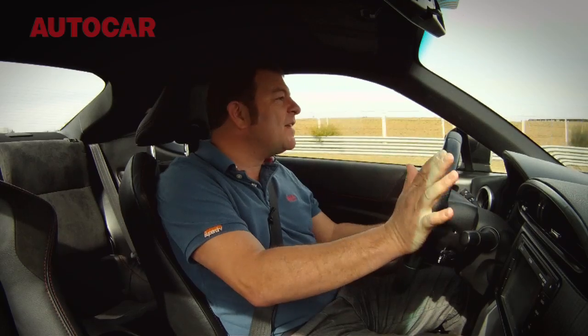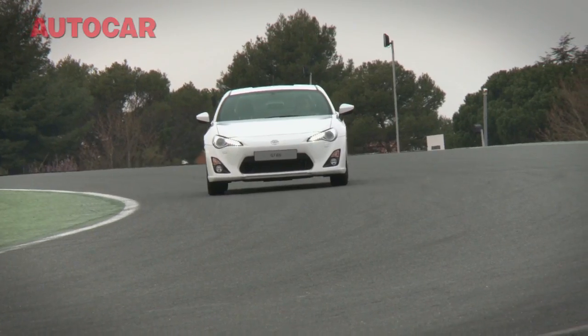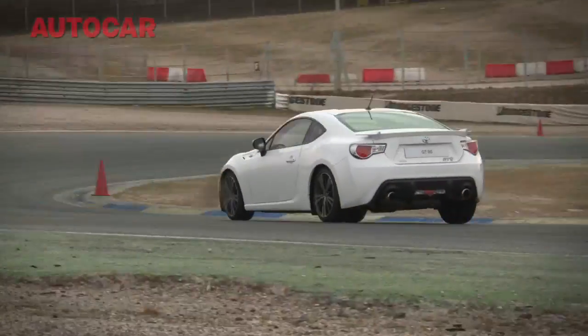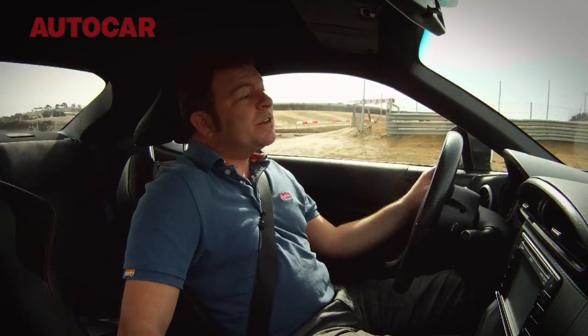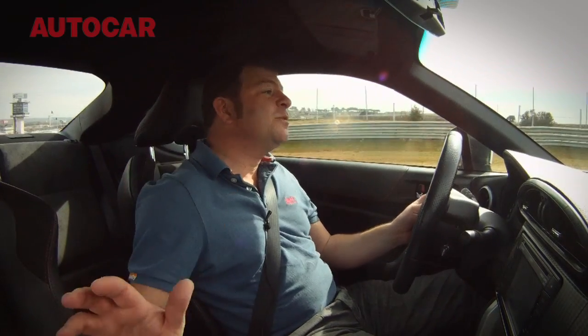Conclusion, love this car to bits basically. Love the steering, love the handling, quite like the engine. No, but overall it's a fantastic sports car. So long as companies like Toyota, companies as big as Toyota, continue to have the balls to produce cars as exciting as this, us enthusiasts have got nothing to worry about. Nothing to worry about at all.